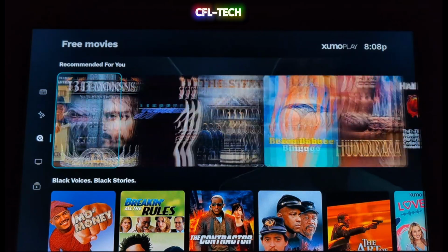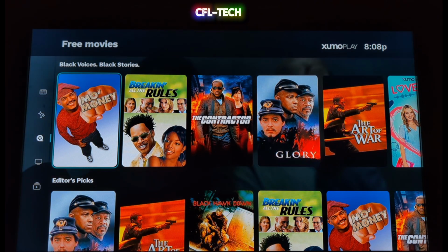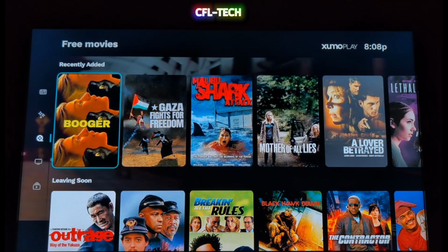So they go by an algorithm, I guess. I don't know how they come up with that stuff. But it is what it is. But they do it with their magic. Black Voices, Black Stories, Editor's Picks. Recently added. So that's nice. You know what's new on the platform. That's always nice to see when they do that.